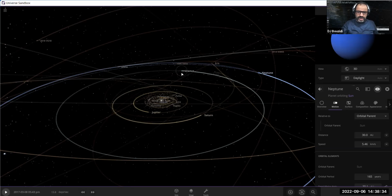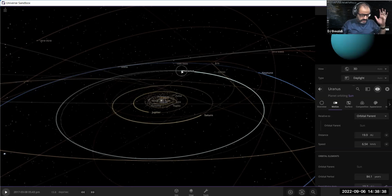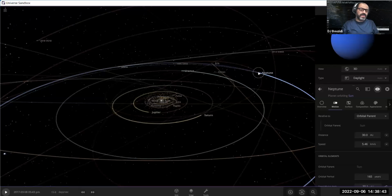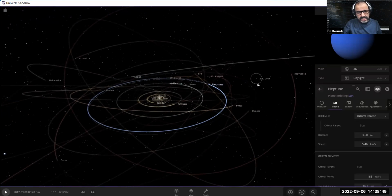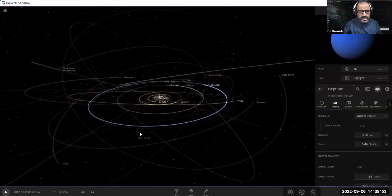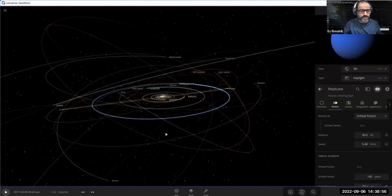Notice the color of these 2 planets. One of them is a greenish, bluish color, and the other one is bluer. That's because of the methane in their atmosphere. Past that, when Pluto was discovered, we thought, okay, this is the 9th planet. Then later on came far more objects than that.